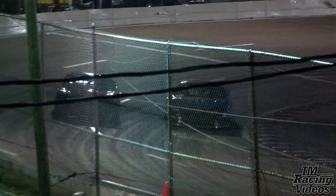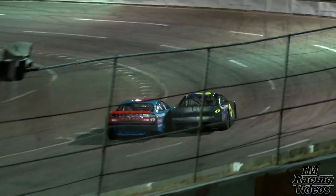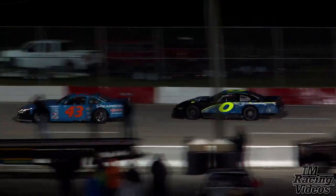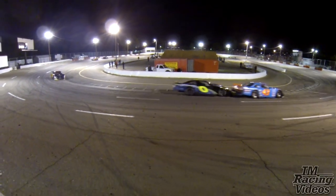Here they come down the front stretch. White flag is out. 1 more lap to go here at Southside. It's all down to this, folks. Johnson pushes Dotson up just a little bit. Dotson goes back to second. Eddie Johnson is in the lead coming into turn number 4.